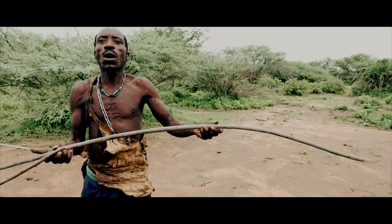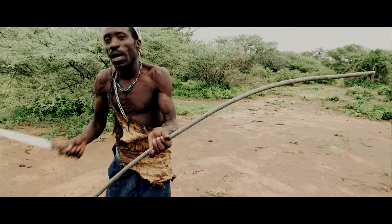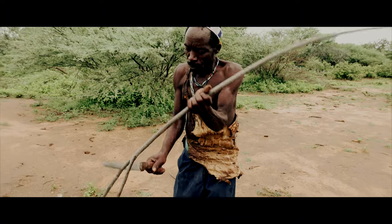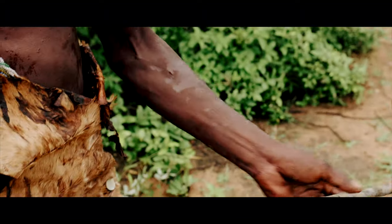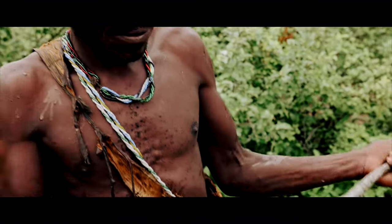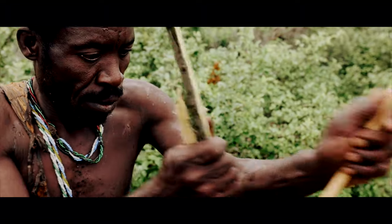Energy and opportunity is never wasted, and so when they pass by a bush that's used for the making of their arrow shafts, they'll stop and collect what is needed before they carry on with the hunt. A species of grewia, or raisin bush, found in their area, which is called kongolobe in Hadza, is the preferred material for their arrow shafts.